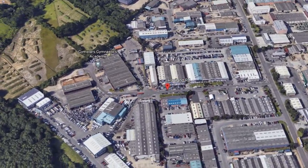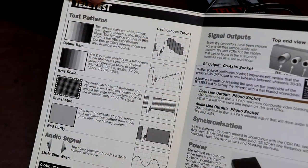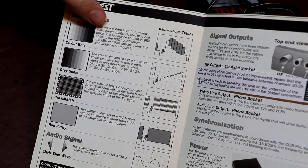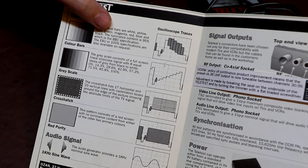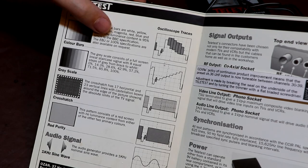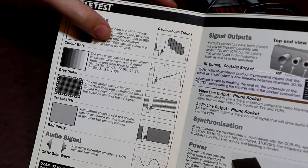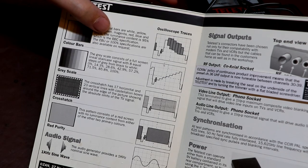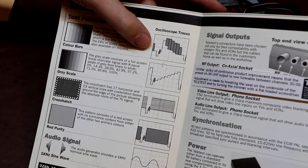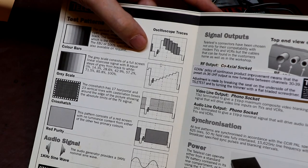So taking a look at the first page of the manual, we can see all the patterns that this pattern generator is capable of doing. So it says we can do colour bars, so the vertical bars are white, yellow, cyan, green, magenta, red, blue and black. The luminance content is 95%, which is the BBC specification, and the EBU or 100% specification are also available on request. So I don't really know what that means. That's also showing what our video waveform would look like on an oscilloscope. So I would be quite interested to have a look at that.